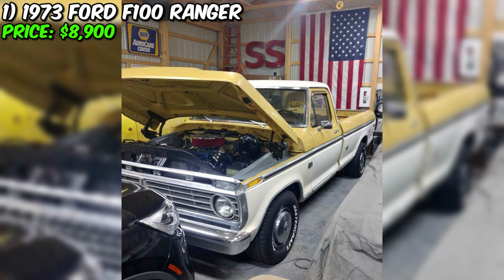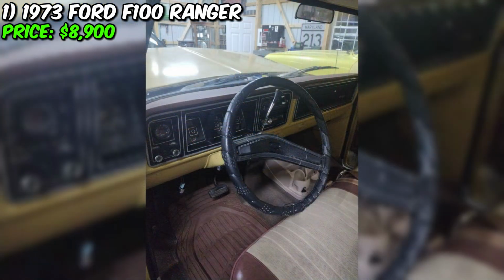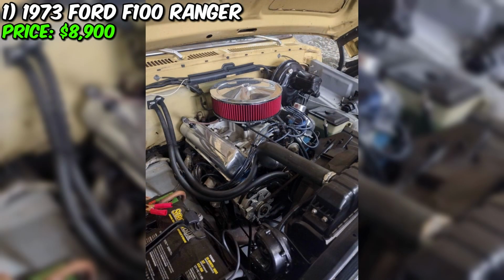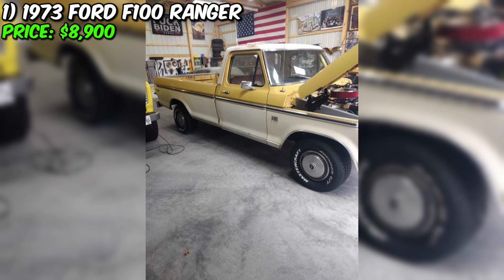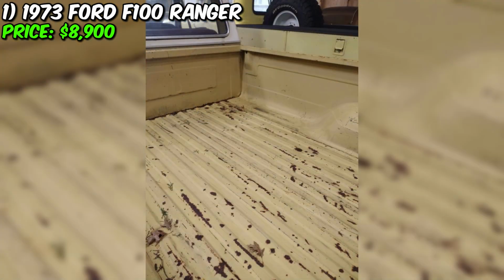1. Introducing the unique 1973 Ford F100 Ranger, presented for sale at $8,900. This truck, painted in a gentle off-white shade with a brown-toned interior, is a true example of a preserved, unaltered original vehicle, cared for with meticulous attention. With a mileage of 140,000 miles and only 2 previous owners, this Ford F100 has spent its impressive 49-year life under the ownership of a single individual in North Carolina.